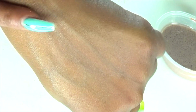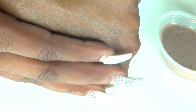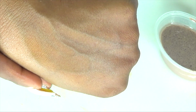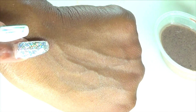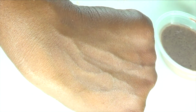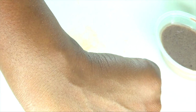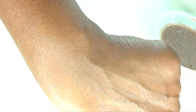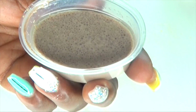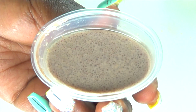Now look at my hands. You can clearly see that you can blend this out completely and it's just going to leave a glow on the skin. Now sleep with this overnight preferably, and upon rising in the morning, just rinse this off with some warm water. Now if you choose to use this in the daytime, you need just a little touch, so I prefer to use this at night. Use as often as you wish.